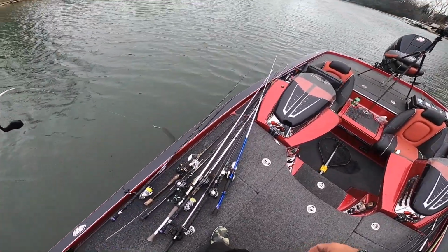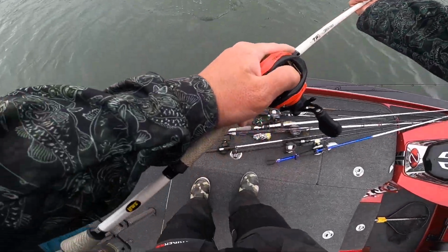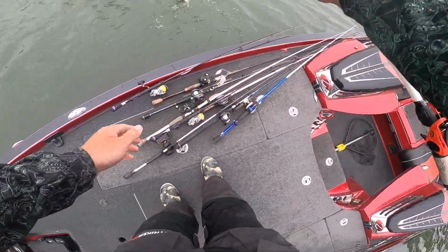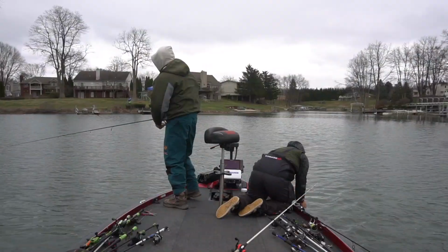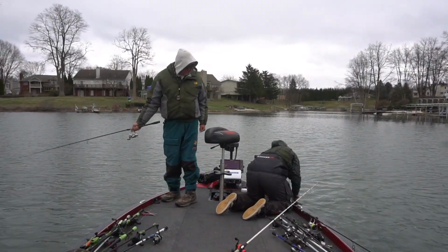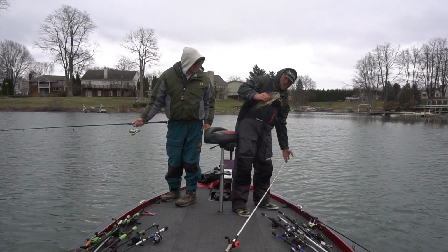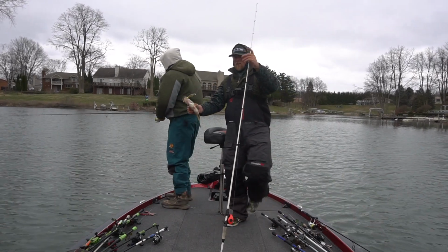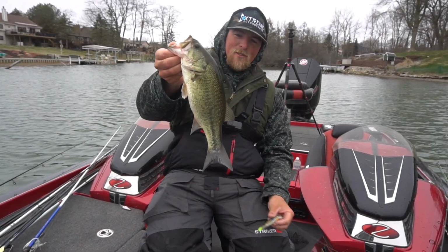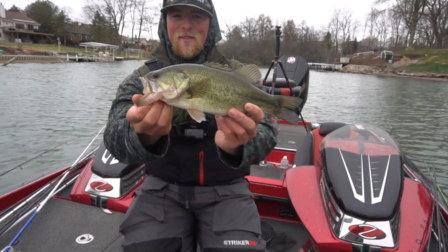My dad caught a couple already on the jerkbait, so I figured I'd grab mine out. And first cast with it. Barely hooked, dang. Look at that. Holy crap. Well, guys, my first fish of the day. Definitely not a big one, but it's a start.